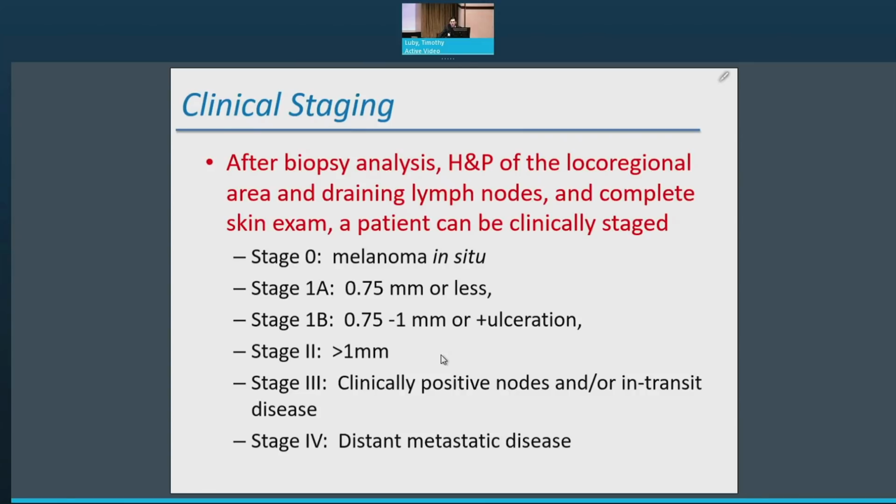So early stage is stage 0, that's a melanoma in situ. Stage 1 is basically a thin melanoma, okay, less than a millimeter. We divide that up between stage 1A, which is 0.75 millimeters or less, and non-ulcerated, versus stage 1B. Stage 2 means a thicker melanoma, greater than a millimeter. Stage 3 means that it's spread to the lymph nodes, or it's on its way to going to the lymph nodes, meaning that if it's on your leg, it's sort of in between the site where the melanoma is and the lymph nodes in your groin. That's in transit disease. Stage 4 means that it's spread elsewhere.